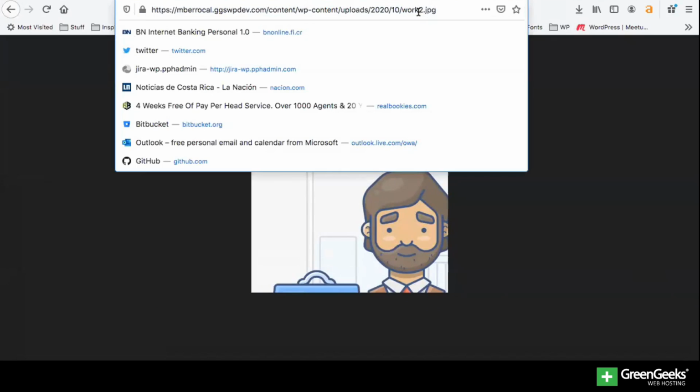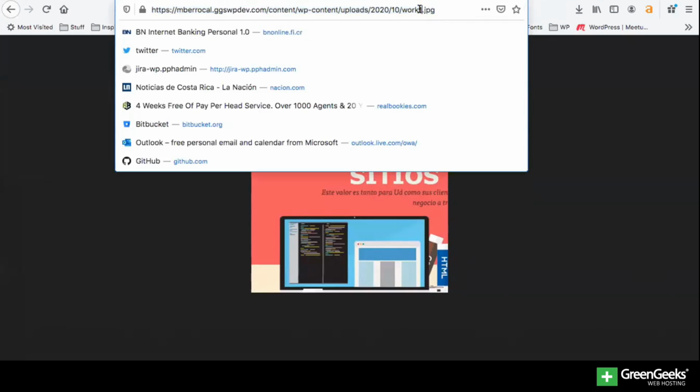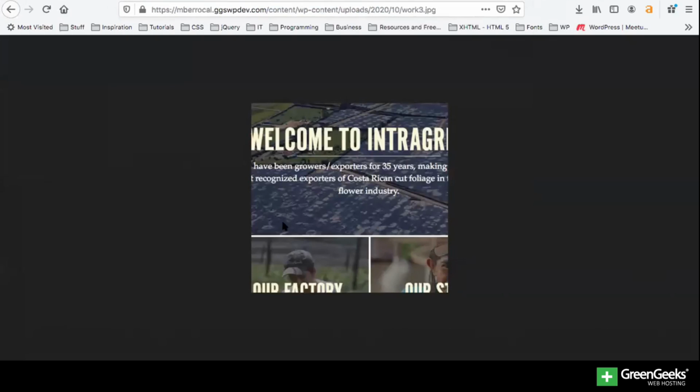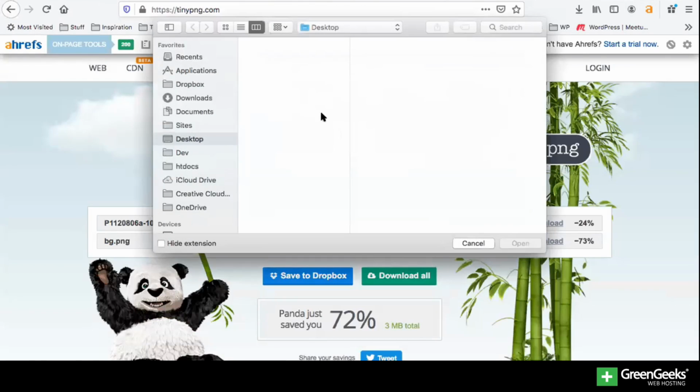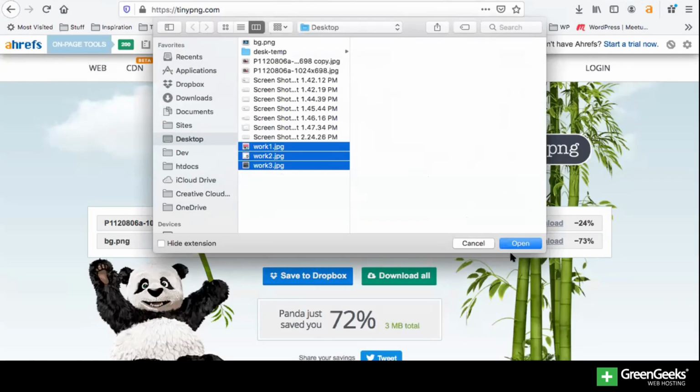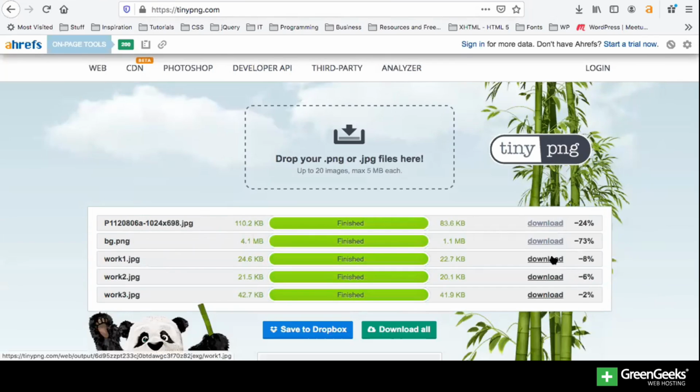And this is probably work one. And this is work 3, okay? So I'm going to go here and I have all 3 ready, okay? So now that I'm ready, I'm going to go back into my tool, the TinyPNG tool, and I'm going to load these little guys over here. I'm going to say open, and I'm just going to let it do the magic. Now here, the differences were dismal, but still, every kilobyte counts. So I am happy with it.